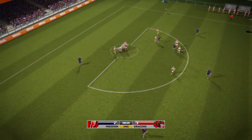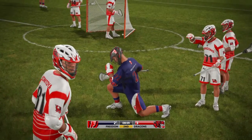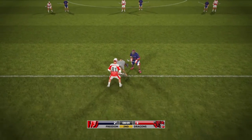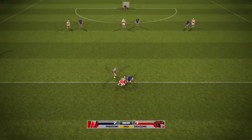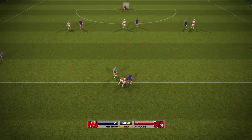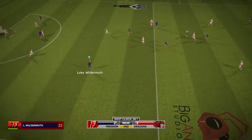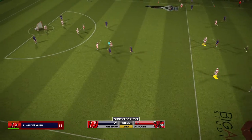Steps in and shoots. And scores. Lou gets one for the away team. We are ready to resume play. It's 3-2 for Philadelphia. Cochran gets in first, and the away team have the advantage.